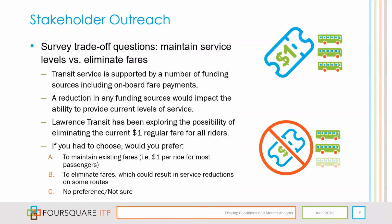Anytime you require a pass, anytime you require an ID or a fare or you write out a transfer slip, it doubles, if not triples, the boarding time, which adds up. Yeah.